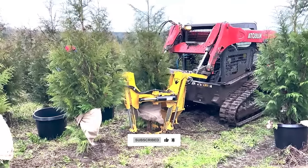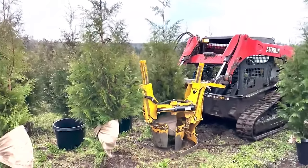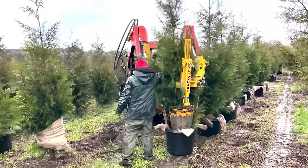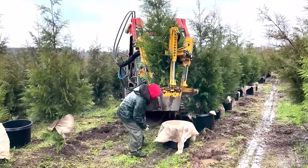The tree excavator and mover is a great tool. It uproots and relocates trees seamlessly and with precision. With impressive performance, it can handle transplanting multiple plants, averaging about 20 to 30 plants per hour.